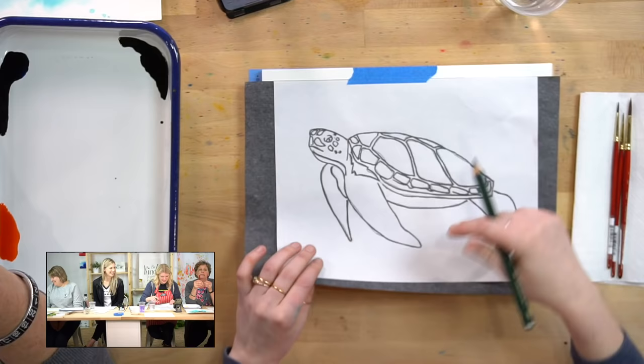What type of blue again? So the blue we're using is Tahoe blue. If you have Dr. P.H. Martin's, that is Norway blue. And I think a similar blue, if you have tubes, would be maybe a phthalo blue.